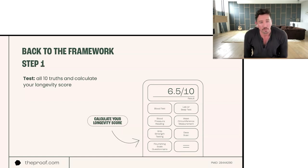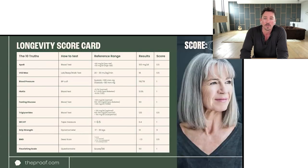So let's come back to the framework. I've gone through those two examples of VO2 max and ApoB. Step one in the Living Proof Challenge in this framework is to measure all 10 truths. And then we have built a longevity score, a longevity calculator, which you can put your results in for each of the 10 truths. And we will attribute a score of 0 if it's suboptimal, 0.5 if it's normal, or 1 if it's optimal for each of those 10 truths. And that is based on the peer-reviewed evidence. So we're pulling the data from the evidence, and then based on your gender and your age, we know what is suboptimal, what is normal, and what is optimal for each of these 10 truths.